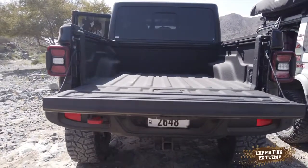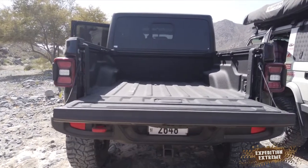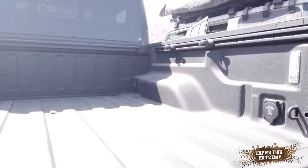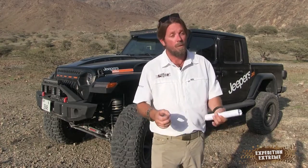I think Jeep hit the nail on the head with the bin. 5 foot. It is absolutely perfect. It's the right size. Any longer, any shorter, it just wouldn't have worked. It looks really great. Your departure angle and your approach angle on this vehicle is, as expected from Jeep, really good. And with 5 feet of bin capacity, there's a lot of gear that we can put in there.